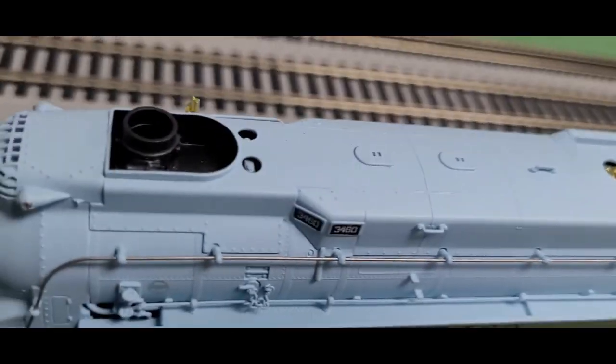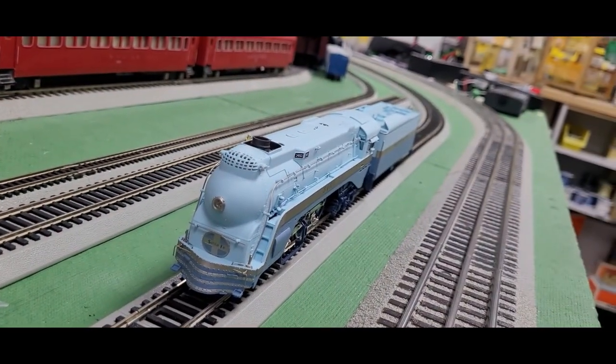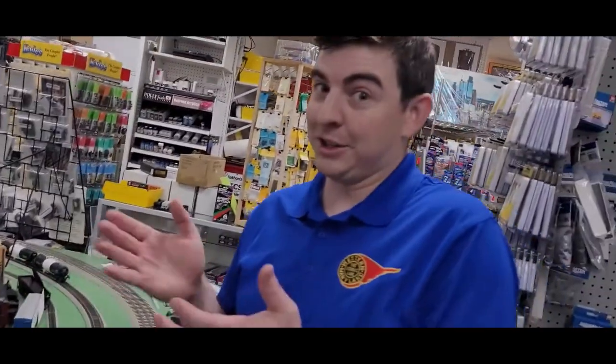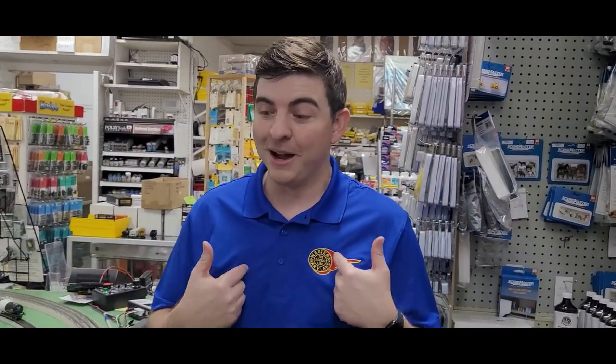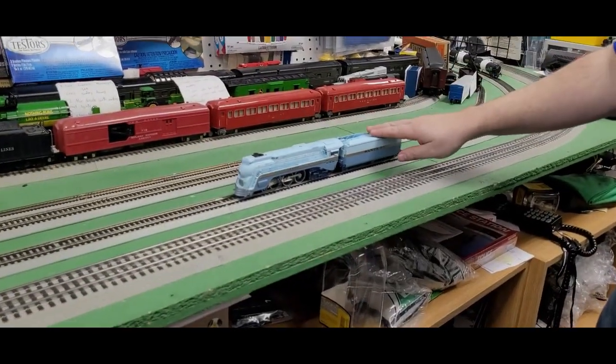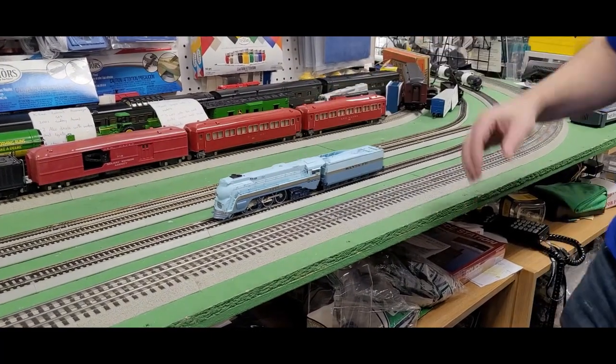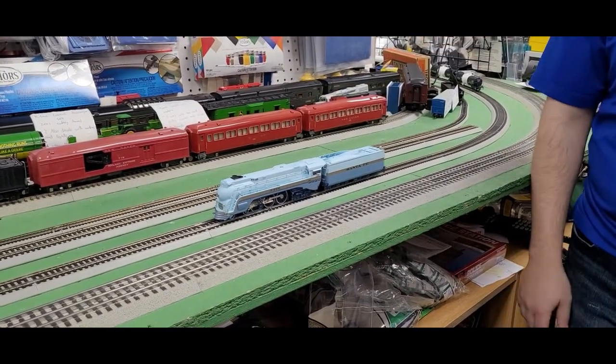I know my wife is not really into trains, but when she sees something like this, she goes, wow, that's really cool looking. So any train that your spouse can get into is a winner in my book. All die-cast metal construction, including the tender. Actually, it's a brass hybrid model, so there are brass parts in here. It is incredibly detailed, and we're going to fire her up.